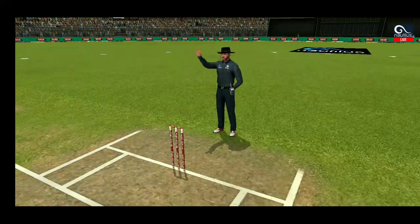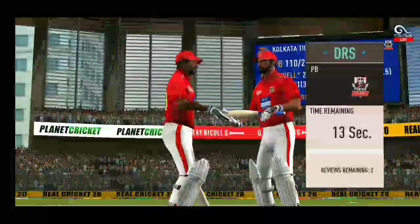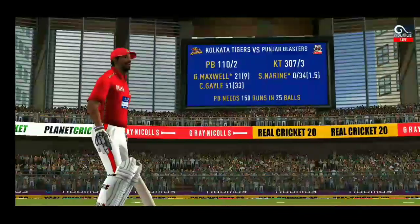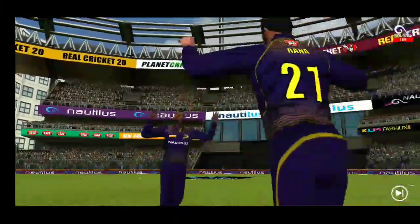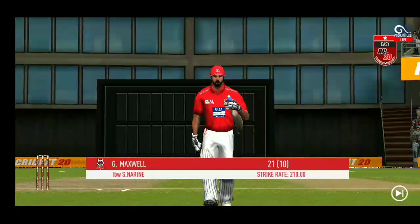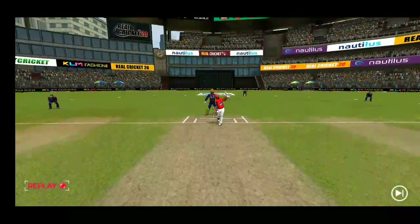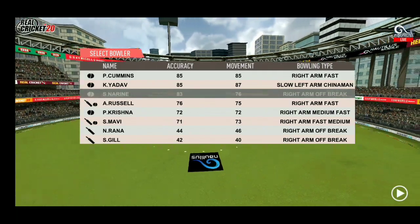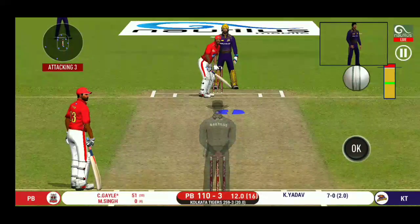Appeal and the finger goes up. Batsman definitely looks worried about that one, and he is not taking the review. Walking back to the pavilion, disappointed. Change in bowling here. Spinner into the attack now.